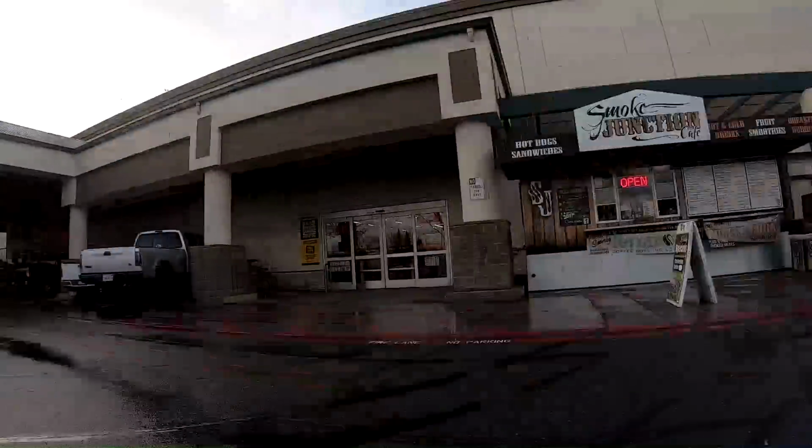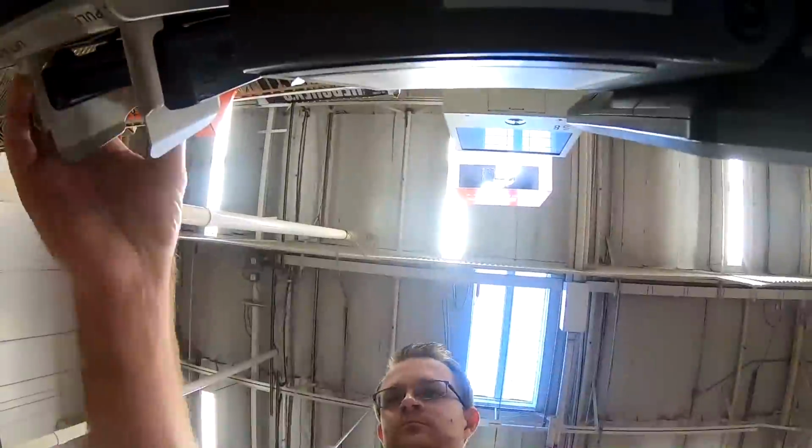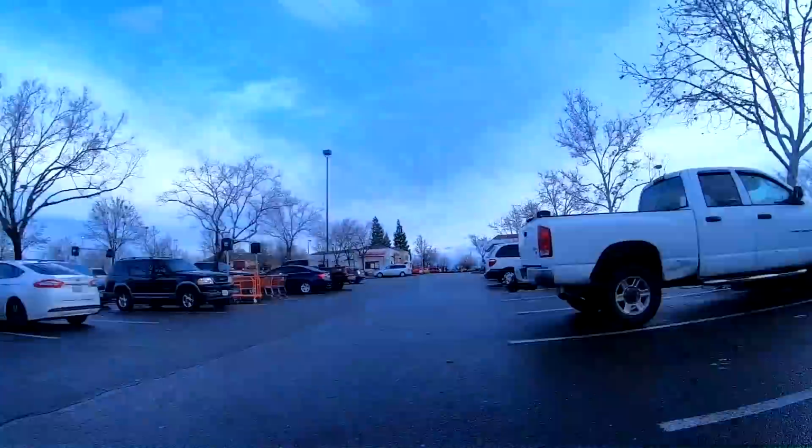But we're going to run into Home Depot here. We're going to grab some texture. So let's see how fast we go through Home Depot. Let's do it. All right, we did it. We got our orange peel texture here.